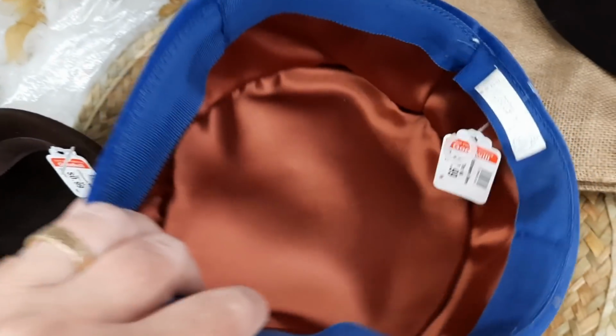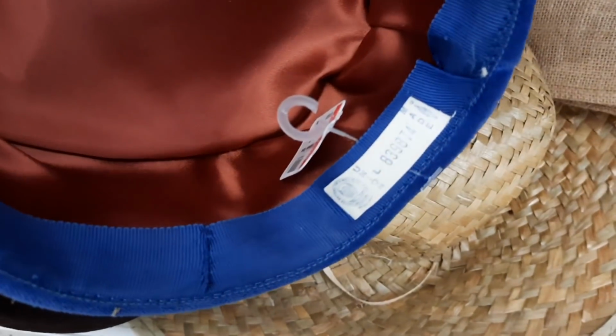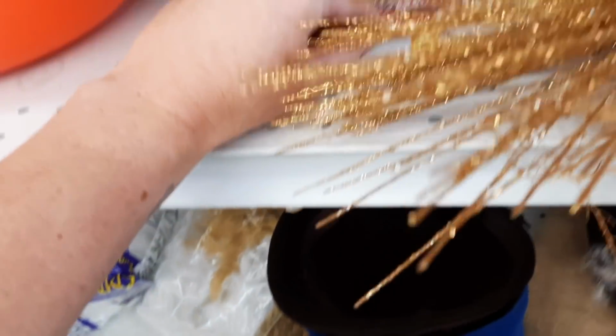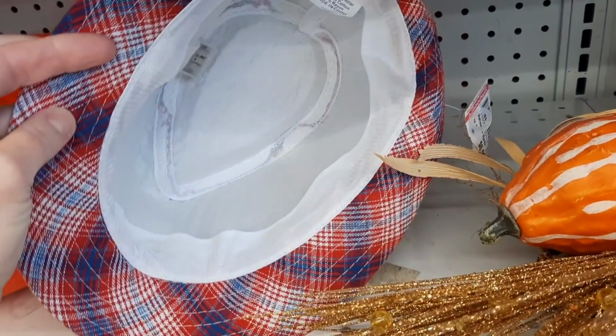And then I did find this Made in America hat. There's the sign, Union Made. It's a size large. It's a pillbox style hat. And then this vintage hat. Even though I said I wasn't going to pick up any more hats, I did pick up those two hats.